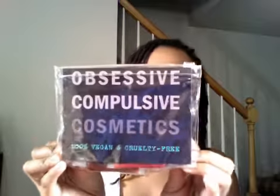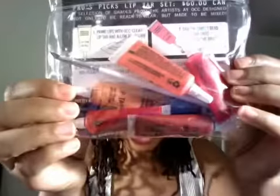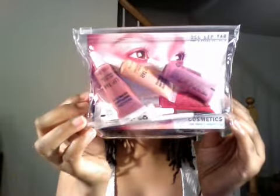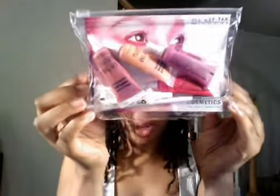So the first set that I got, they're from Obsessive Compulsive Cosmetics. They're 100% vegan and cruelty free. The first set I got came with Grandma, Melange, Pretty Boy, Stalker, and Vintage. So that's what they look like in there. And it comes with a lip brush. The second set, because I did buy 2, comes with Iced, which is like a white, but a shimmery white. Kava Kava, Lydia, Hoochie, and Pretty Boy are the colors.